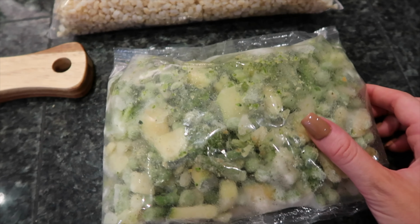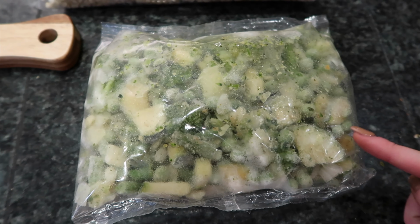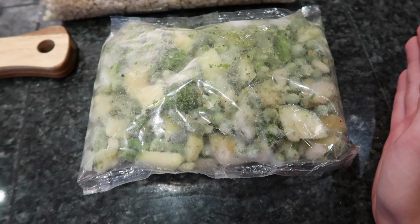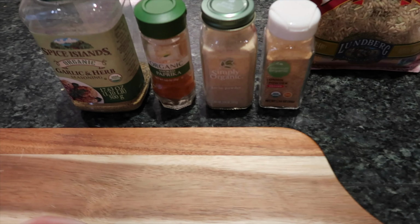And then I have these frozen veggies. I'm so sorry I don't have the packaging, but I know it's the pesto veggie frozen pack at Costco. So honestly, any frozen veggies would work, or fresh veggies are obviously better, but again, I'm tired. So we're doing some frozen pre-made stuff right now.